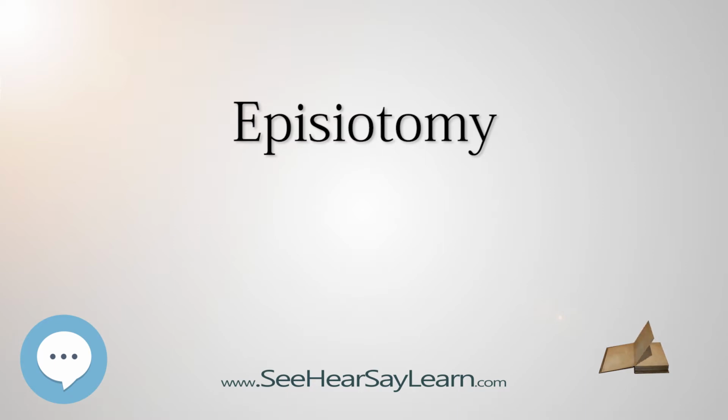Despite this, it is one of the most common medical procedures performed on women. In the United States as of 2012, it was performed in 12% of vaginal births. It is still widely practiced in many parts of the world including Latin America, Poland, Bulgaria, India, Italy, and Qatar.